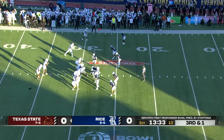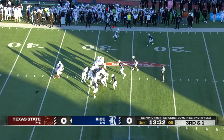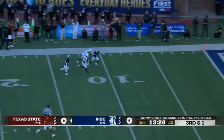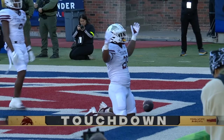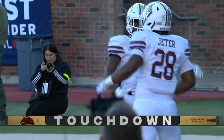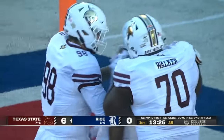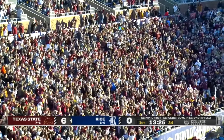Jameel Jeter in the game at running back now. On third down at about a yard. Jeter cuts it to the outside to the 20, 15, 10. He'll take it to the end zone. 29 yards. The seventh touchdown on the ground for Jameel Jeter.